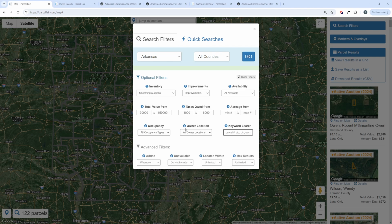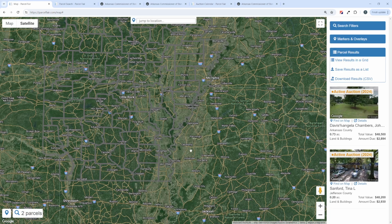And then lastly, if I want to maybe get a situation where the title could be easier to clear. Hypothetically, this isn't a guarantee, but maybe I want to go ahead and just do out-of-state owners or something like that, where maybe the owner is further from the situation and maybe the property is less likely to redeem before the auction comes, because an out-of-state owner is less involved. Maybe I have a better chance of the property making it to auction.